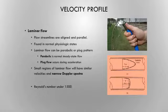Do you ever measure the flow for fistulas? Yeah, absolutely. And that's going to be in, I think, the DMS 285 class or something like that. So a little farther down the line.